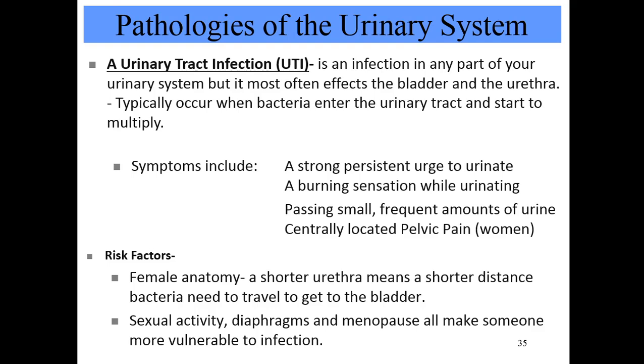So let's talk about some pathologies of the urinary system, just a couple. A urinary tract infection, a UTI. This is typically when we get bacteria somewhere in our urinary tract. Most often it's going to be in the urethra or even up into the bladder. Its symptoms: you get a strong, persistent urge to urinate, a burning sensation while urinating, passing small, frequent amounts of urine, and in women we can get a centrally located pelvic pain.